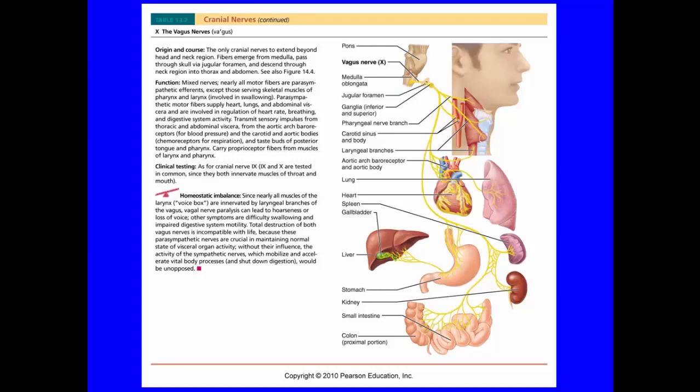It will carry also proprioceptive receptors from muscles of the larynx and the pharynx, basically giving you feedback. Are the muscles taut enough? Should they be constricted more? How do we work this out in coordination of swallowing and things like that?